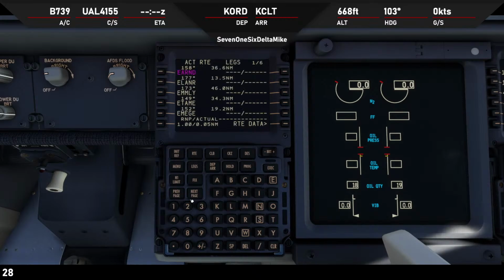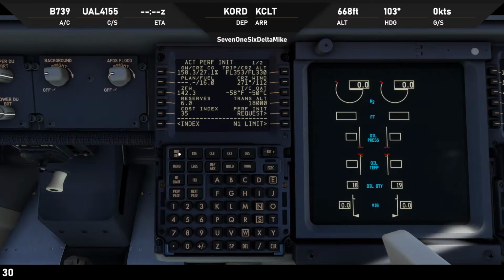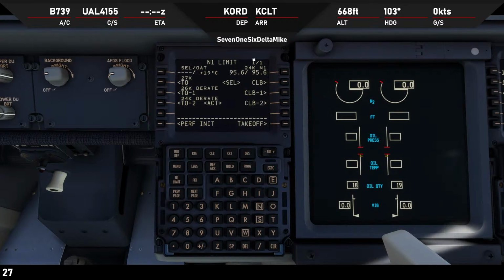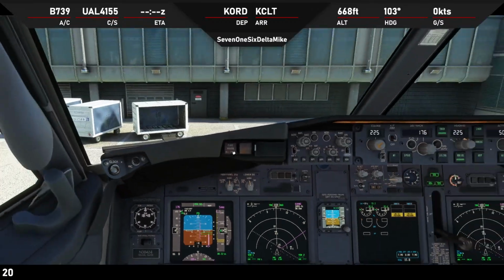Route legs. Double checking everything here real quick. It's looking good. There's our radar vectors. That's into Charlotte, so that's looking good. Route's looking good. N1 limits were derated on our takeoff. Flaps 5 for departure. And our speeds are 148, 149, 156. Checked and verified.